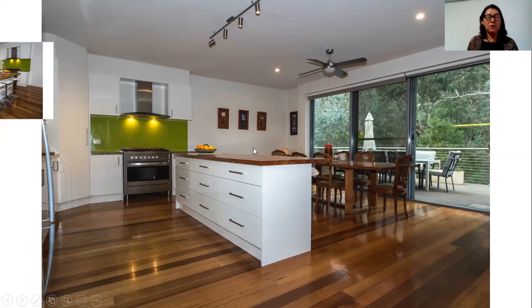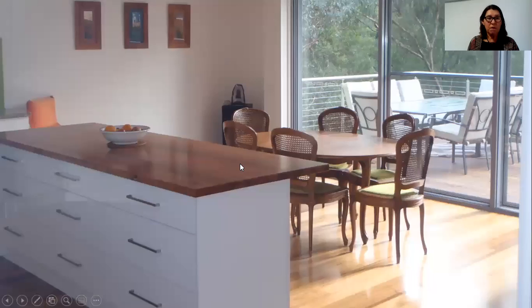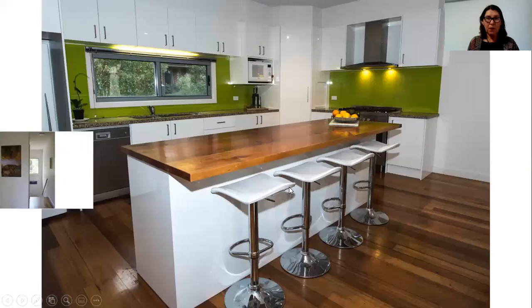LED lights right throughout the house. The requirement more recently is 4 watts per square metre, and I was able to get it down to under 2 watts per square metre with really, really good lighting right throughout. I've got reverse cycle ceiling fans in all rooms. Here's an example of the recycled myrtle timber, as you can see there as well.